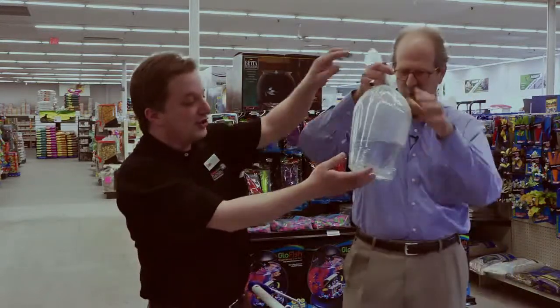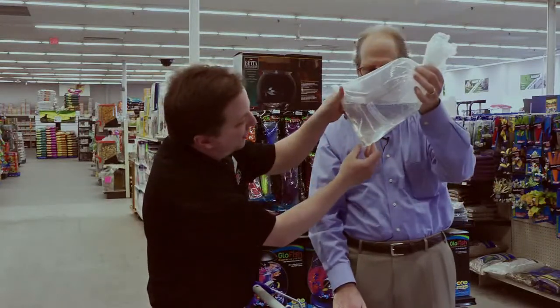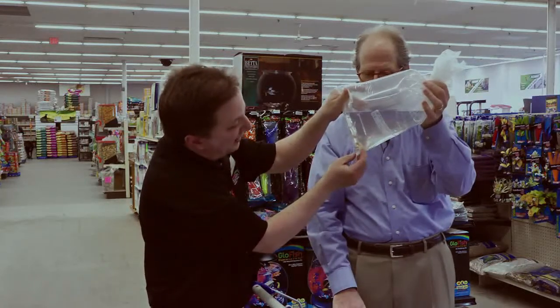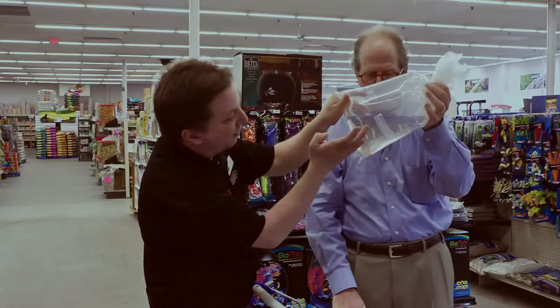Now here's another loach. Sorry about the bags, we just got these in. But this is a great little fish that grows to a good one foot size. These can get up to about a foot. This is a clown loach. And this is a great fish because it is also a scavenger, but it has really pretty coloration.